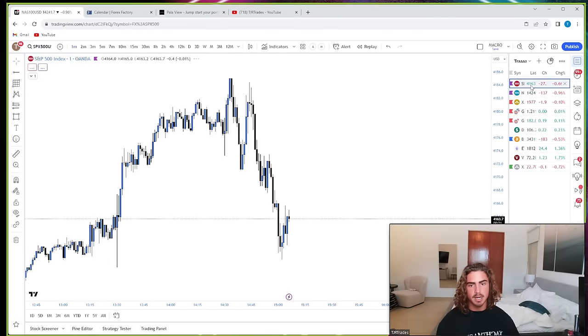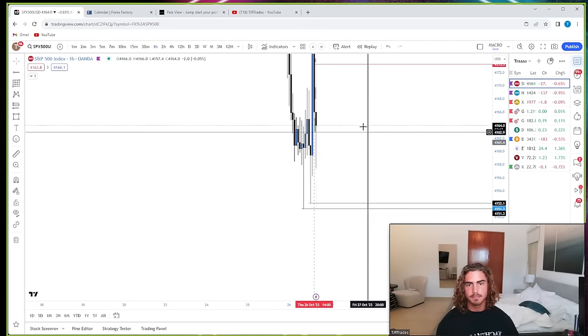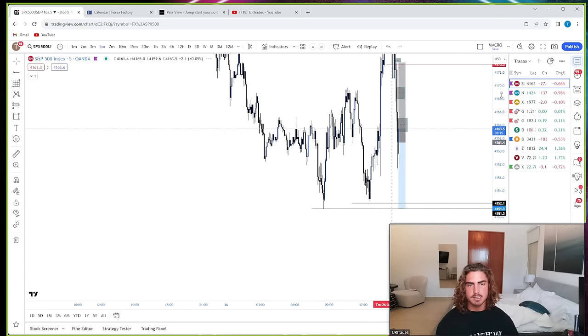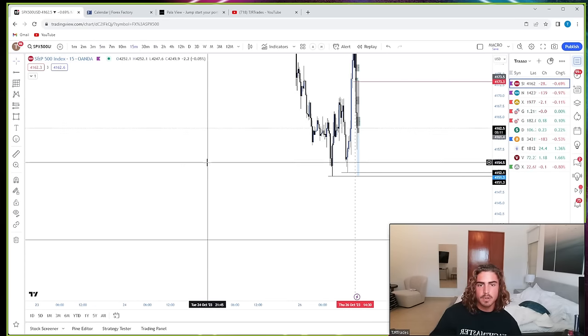NASDAQ still hasn't gotten anywhere near where we're looking for. We're already in this trade on the S&P. Let's leave it as is. Let's go ahead and find all our other take profits real quick.